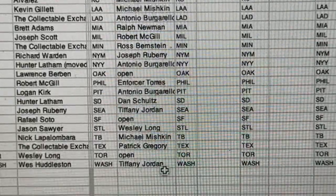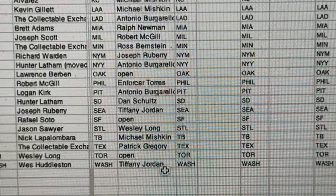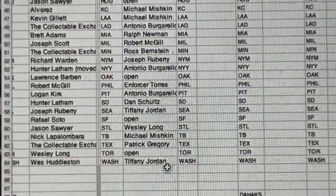Wesley Long has St. Louis. Michael Michigan has Tampa Bay. Patrick Gregory has Texas. Toronto's open, and Tiffany gets the Washington Nationals.